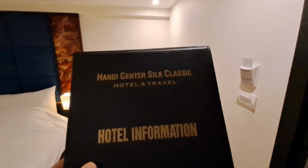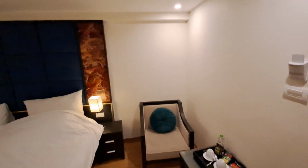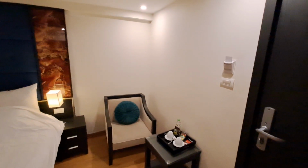Hanoi Center Silk Classic Hotel and Travel. Room 101.